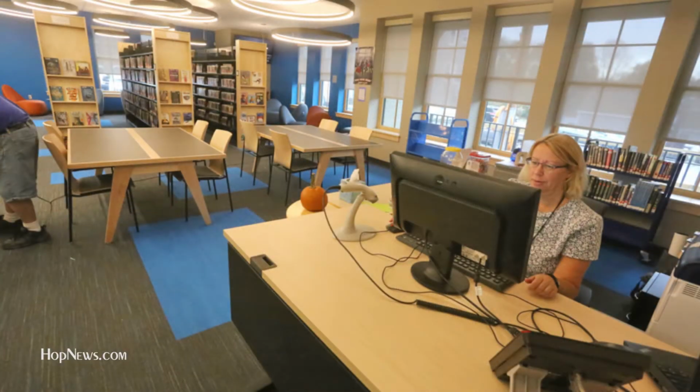Yes, because you do have other rooms too. You have a children's room and a teen room. Yes, we do. And then you have the downstairs, what would you call that, study room? That's part of the adult area. So we have the main floor and then the lower level, which is our quieter space, as you know. Yeah, well, I know, sometimes I'm shushing the librarian.